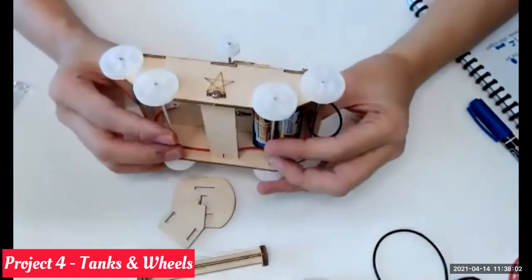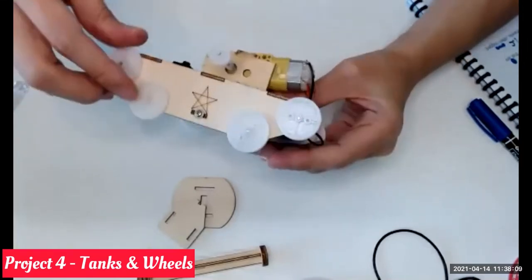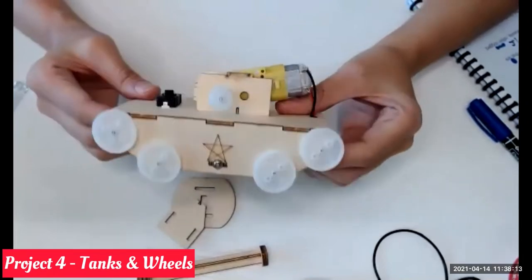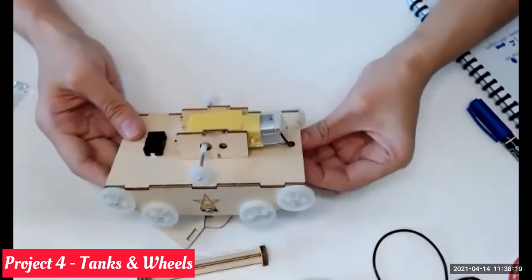What happened to your wheels? Constantine, I cannot see the wheels. You can see Annalise's wheels. I cannot see your wheels. Mom is doing my wheels. I see. This piece is broken.